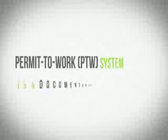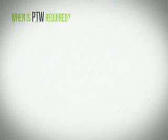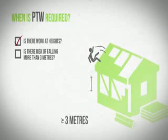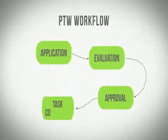What is the Permit to Work system? The Permit to Work system is a formal documented process used to manage workplace hazards. A Permit to Work system is required when a worker can fall a distance of more than 3 meters measured from the feet level to the ground or surface below. The workflow starts from application to evaluation to approval to task completion.